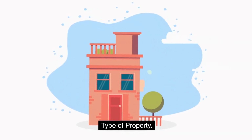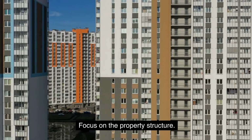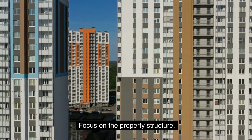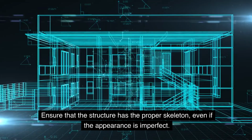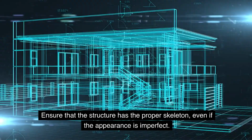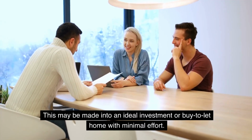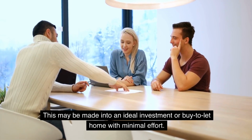Type of property. Focus on the property structure. Ensure that the structure has the proper skeleton, even if the appearance is imperfect. This may be made into an ideal investment or buy-to-let home with minimal effort.